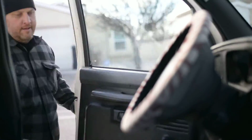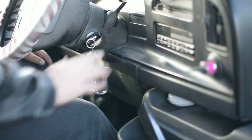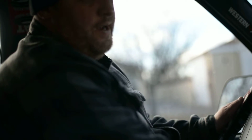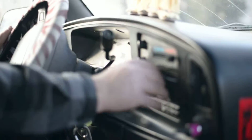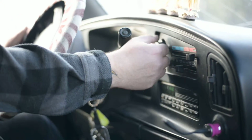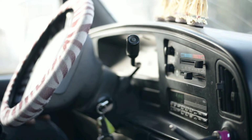Okay, and can I go ahead and start it up? Van starts right up. Radio works. We'll turn that off. The front heater works. The rear heater works. It gets really nice and warm in here.